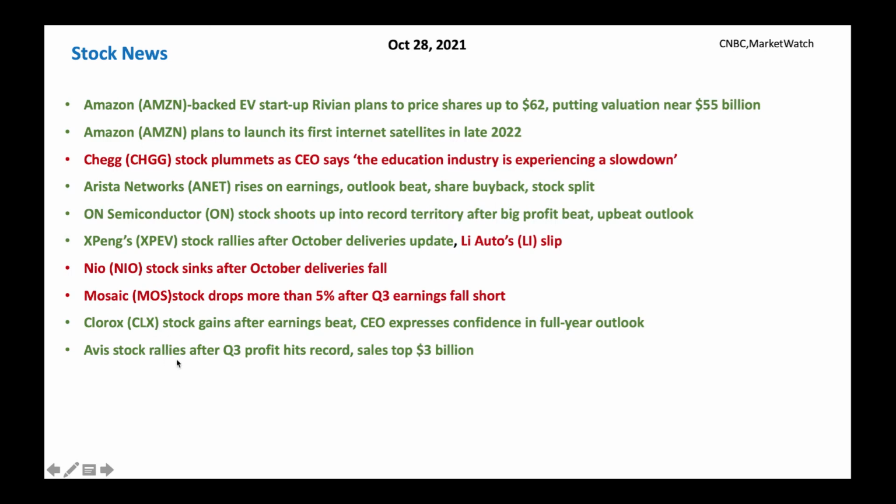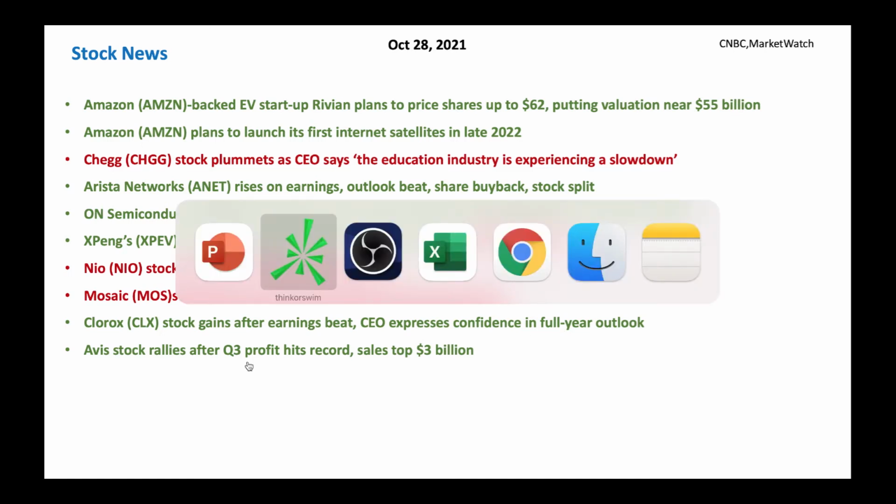And we got Avis here, stock rallies after Q4 profit hits a record. Looks like the travel industry is back. So you could see Avis and even stocks like Expedia and Airbnb all can get some life here, with Avis really showing profit is up, travel is back here. So with that, let's jump in here, look at ETFs, or exchange traded funds, and see how the market is going here.